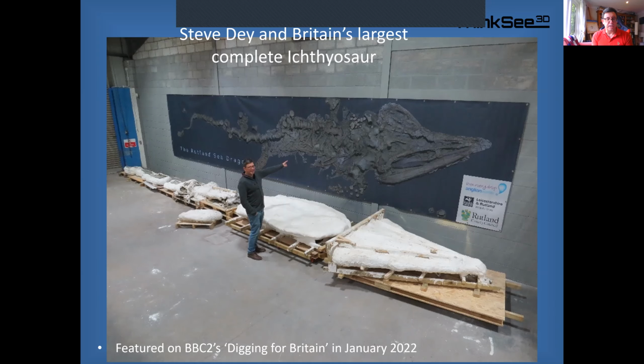I've been involved in literally hundreds of projects, but this was quite an exciting one I was involved in last year, which was 3D scanning the largest ichthyosaur ever discovered in the British Isles, down in Rutland Water. It was an absolutely fascinating project, and I was down there in the mud for about 2 or 3 days scanning this ichthyosaur. What you can see in the image is a two-dimensional printout of the three-dimensional model at actual size of the actual beast, which is 10 meters long. It was an absolutely fantastic project, and a lot of the skills that I've been developing over the years were really tested out fully in a project like that. That was actually featured on Digging for Britain on BBC Two.